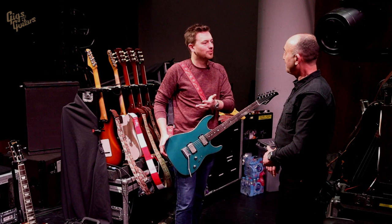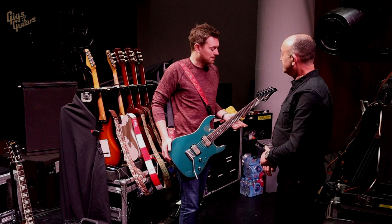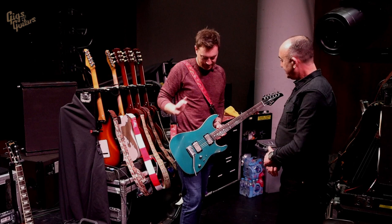That's not a Telecaster. That's not a Strat. You will. But they're just happy, as long as it sounds like they wanted to hear. And this is built for live music. It's noiseless. It doesn't give me any trouble.